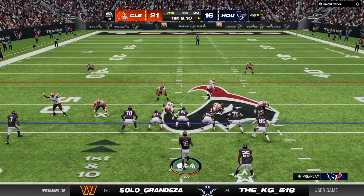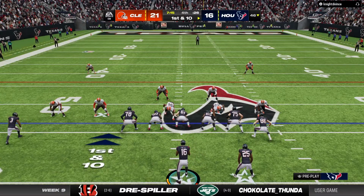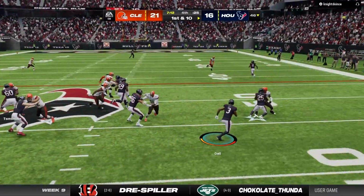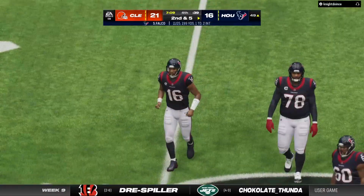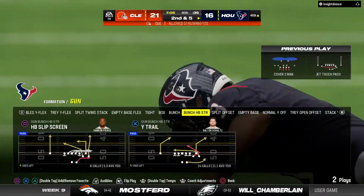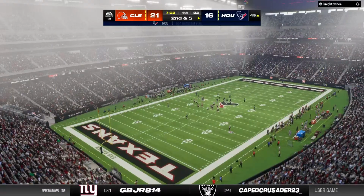Houston's offense already at the line, set to get going. Their defense accomplished step 1 of the mission. They forced the punt. Now they'll look to erase that deficit and take a 4th quarter lead. And he's going to take this across the 50 into Browns territory. A nice play design there with the touch pass. Looked good at the start, but bottom line, the defense was ready.